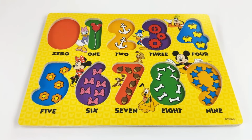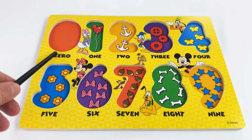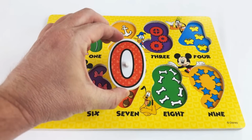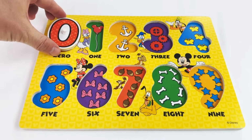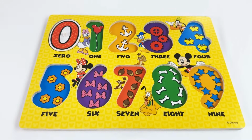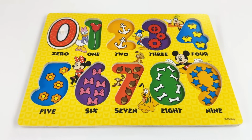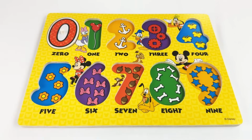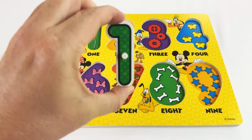Today we have a fun Disney-themed number puzzle, which is perfect for practicing our numbers and counting. Our first number is 0. 0. Our next number is the number 1. Look, young learners, we have 1 Mickey Mouse balloon. 1.